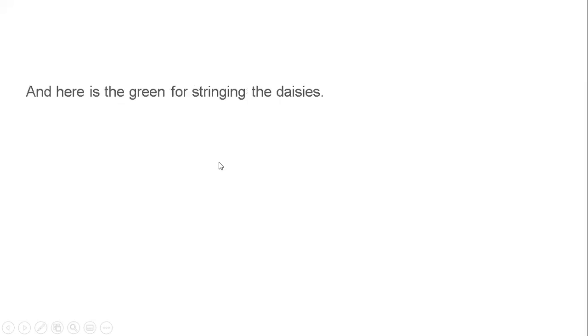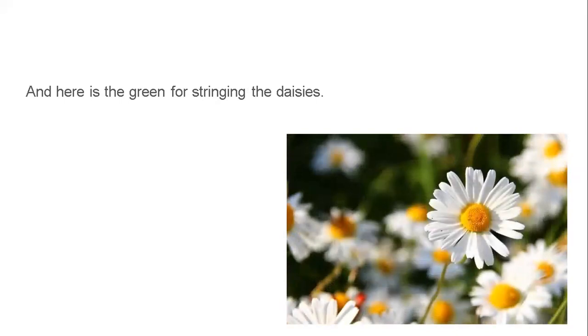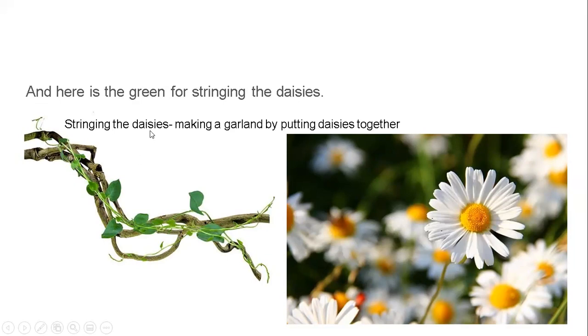And here is the green for stringing the daisies. That's what daisies are. They are wild flowers and they are white in color and they look really beautiful in the springtime when they're all over the countryside. And we have green here. So when you have green like that, you can use that to make a garland from these flowers. You can pull them off their stalks and you can string them onto this green and make a lovely garland. Stringing the daisies means making a garland by putting daisies together.